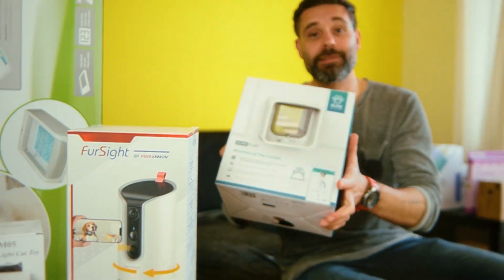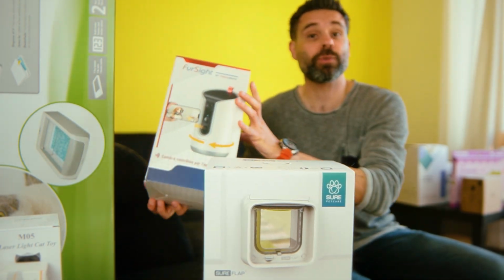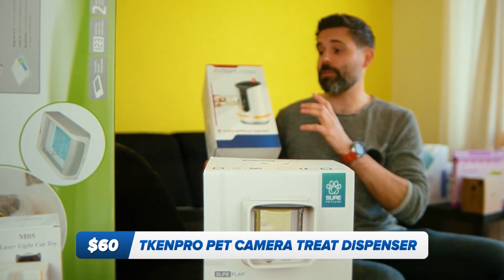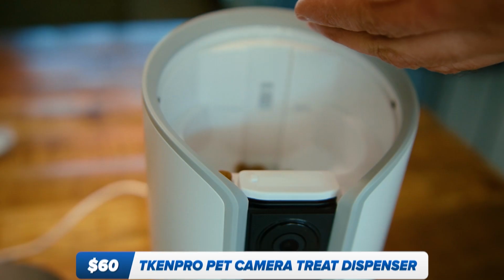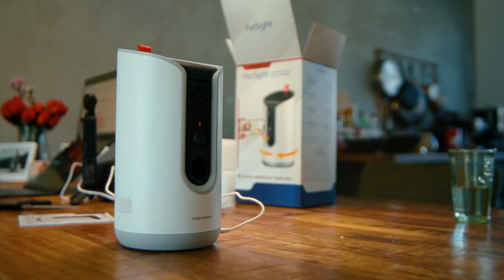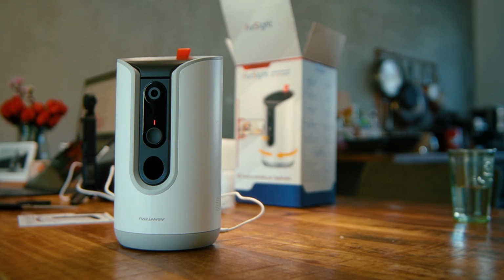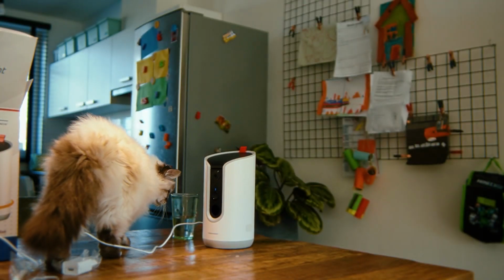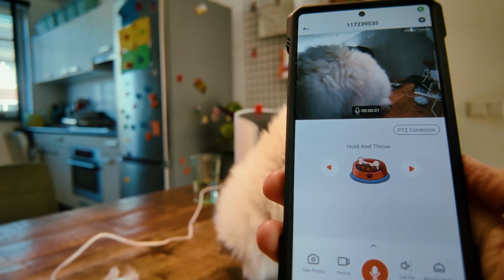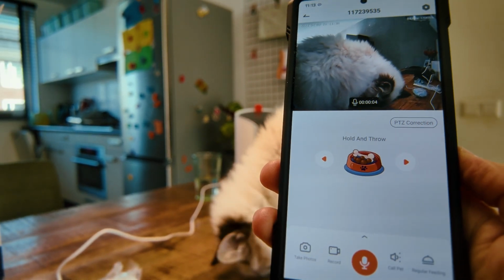And now that they're safely inside again, you might also want to give them a little treat without you actually being there. Why just leave out a treat for your cat when you can do it with a fully automated dispenser? That's what you get with the Tican Pro Pet Camera Treat Dispenser. You have an app with a nifty button you can press to toss a treat to your cat. Here you can also talk to your pet. Hey there, cat. Hi.